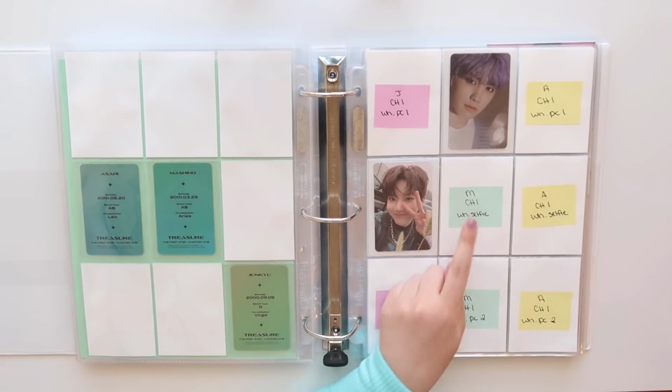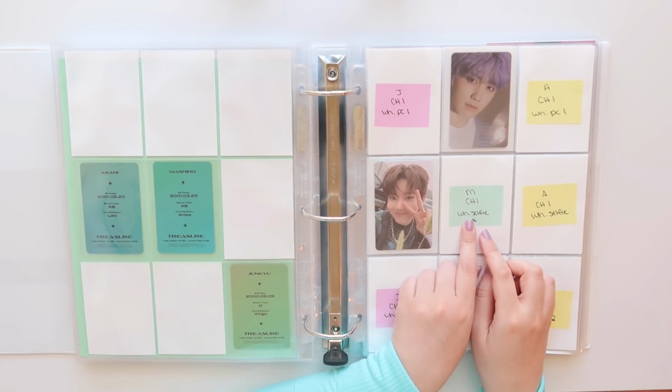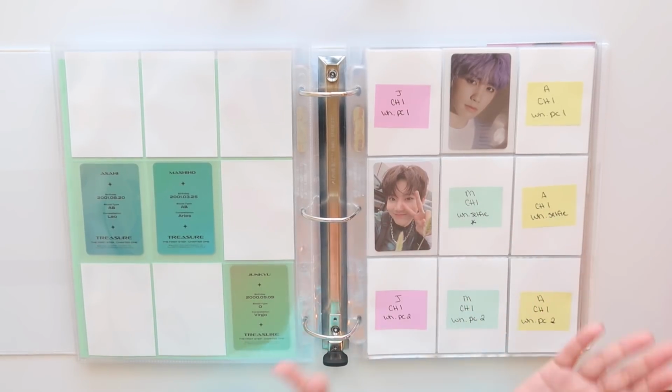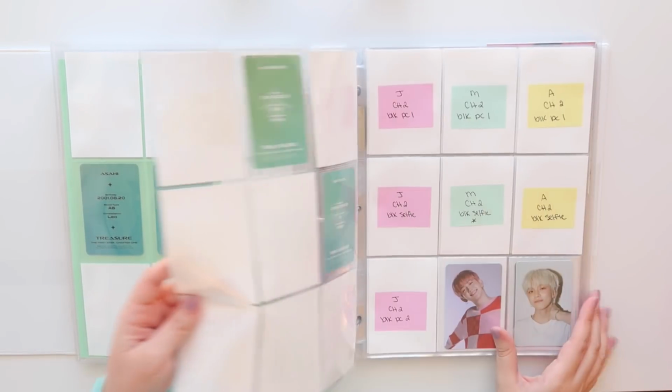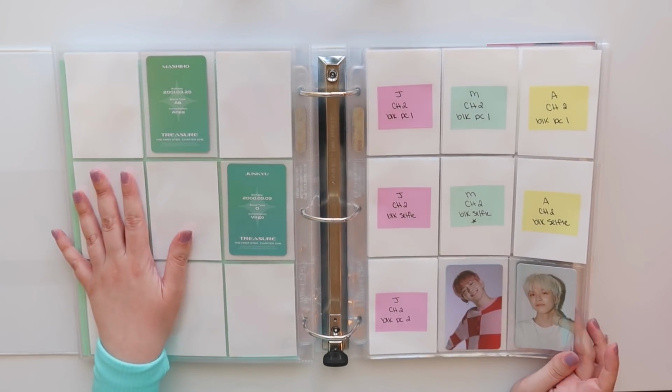Oh, I actually just remembered, I thought I had this one on the way because I technically bought it from Mercari Japan, but the seller sent me the wrong one. They sent me the K-Town For You one, which you'll actually see here in a bit. Yeah, that sucks, but I'll just have to try to find that later.